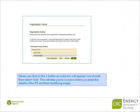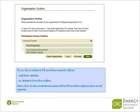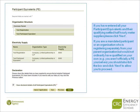You then need to enter all the details for the participant equivalent, including their qualifying supplies. They will then appear beneath the parent as follows. If you need to edit the details of the participant equivalent, click on the underlined name and the following options will appear. Once you've added all your participant equivalents, they will appear on this summary screen. Tick the box to declare that you've added them all and then proceed.